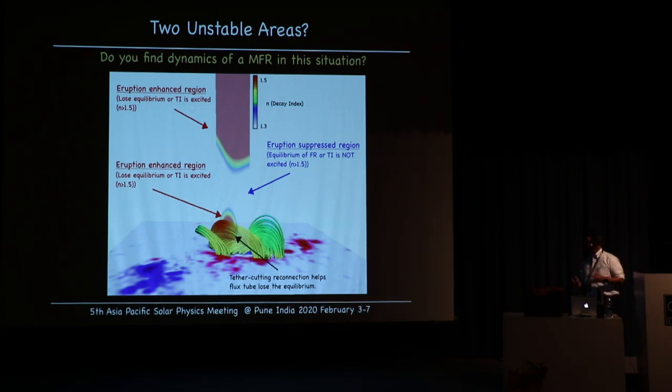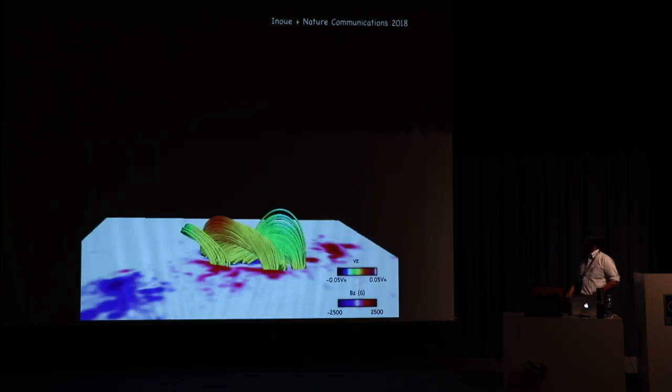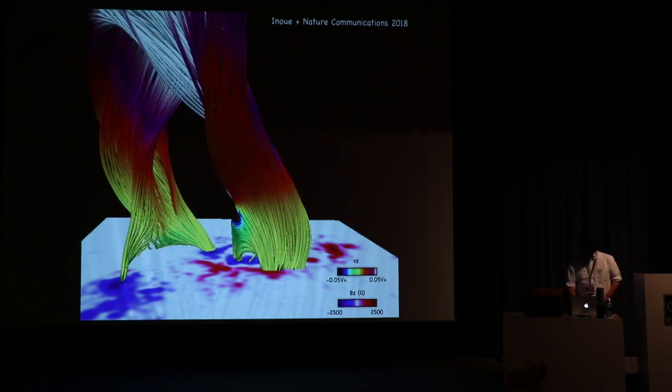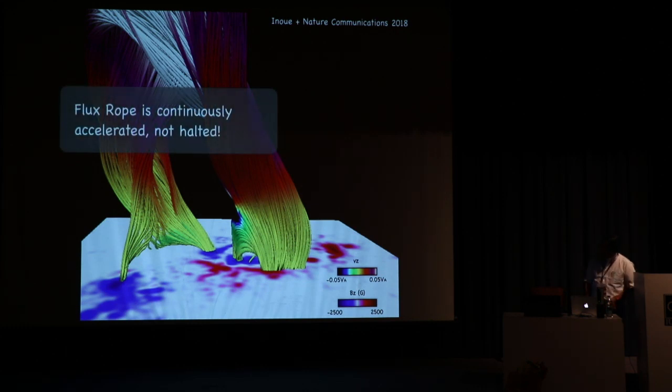Therefore, we performed a data-constrained MHD simulation. This is the initial condition after the tether-cutting reconnection, and the color of the field lines corresponds to the vertical component of the velocity, Vz. This is the simulation result. The flux rope continuously ascends, and does not halt in the stable region.